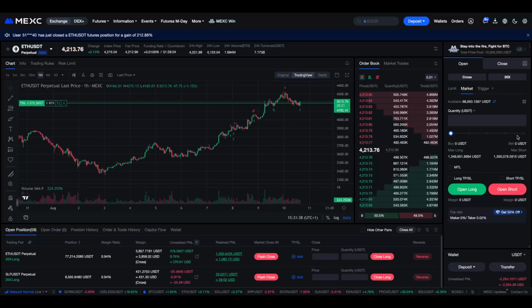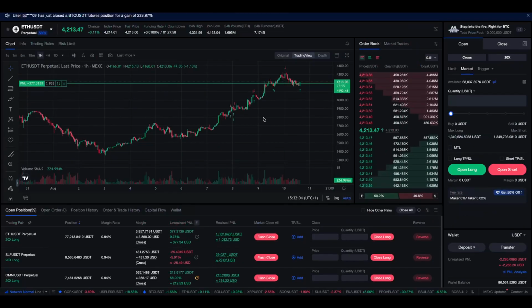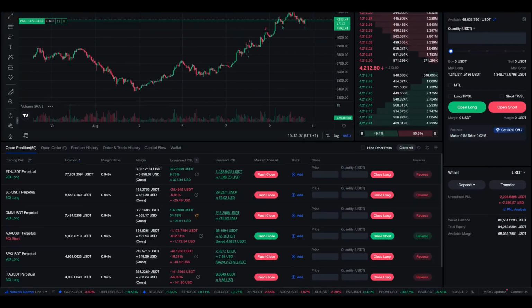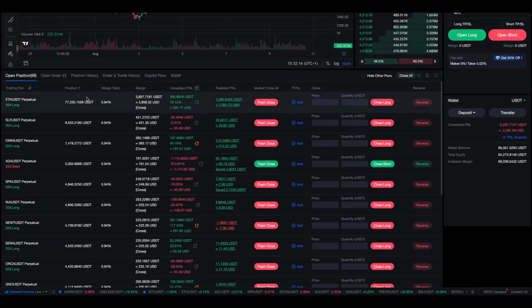To give you a quick narrative that I'm painting in my head, I'm still leaning slightly bullish on the market. We have about 40k of net long exposure, so it's pretty small in the grand scheme of things. I think our leverage is about 2x on our account, so it's pretty low. The biggest position by far is Ethereum. We've got 77,000 of Ethereum.